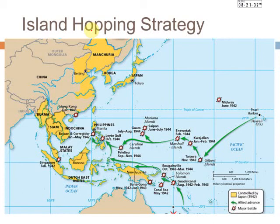And so we decide, okay, now it's time to take out the Japanese, and we're going to start with our island hopping strategy. Pretty much the idea is we invade one island at a time. This is different from attacking all islands at the same time. Does that make sense? We're not going to attack the Philippines and New Guinea and Midway and Mariana all at the same time. We're going to do it one island at a time.